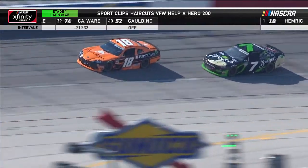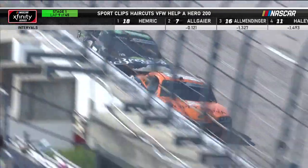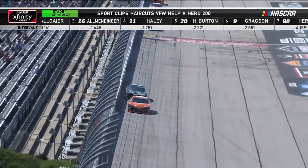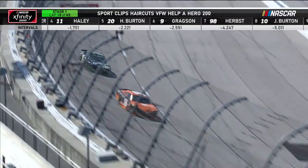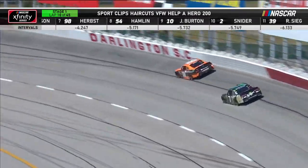Jeff, are we seeing right now Justin setting up Daniel Hemrick for the pass? It looks like to me Justin's car is better over in 3 and 4. He's able to stay a little bit lower, a little bit straighter on corner exit. Over here is where it seems like getting into one, Hemrick can carry more speed right there.